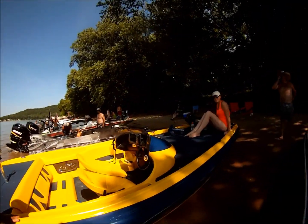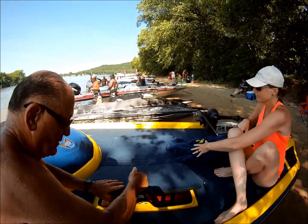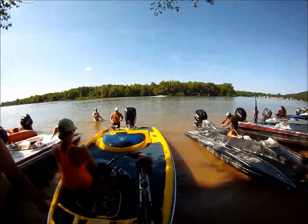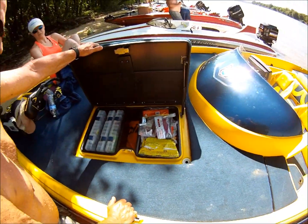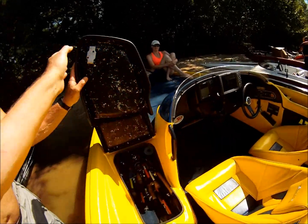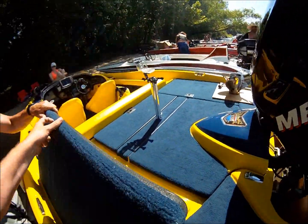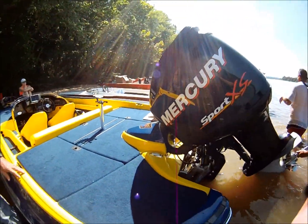Let's show them the load you got in the boat. Nikki, if we may. Yes. As you can see, we are running all of our gear, speakers, trolling motor, all our tackle, all the rods, a big Yeti cooler, and a couple of Group 27 batteries back in there. Far from lightweight.